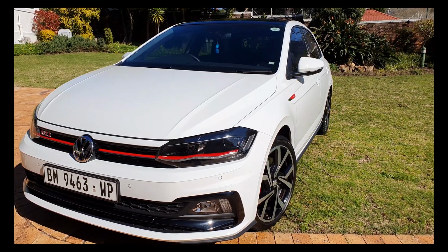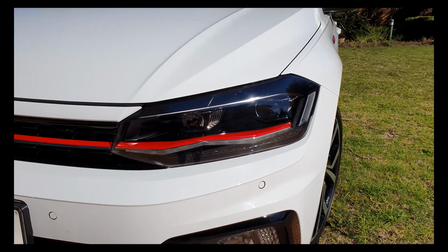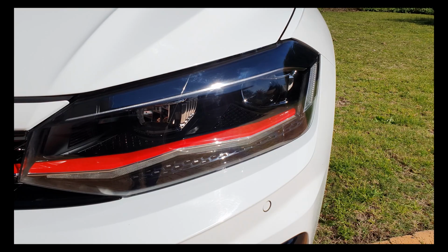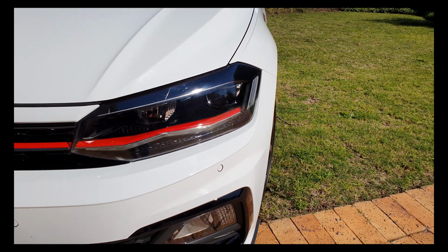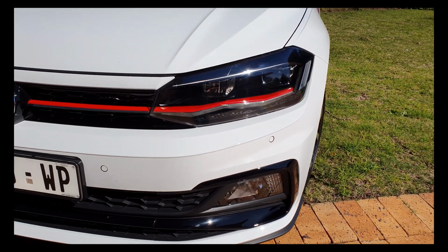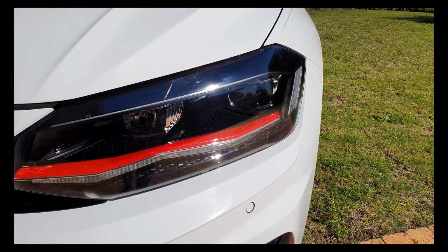It also comes with full LED headlamps, which are also an optional extra. This will set you back around 11,000 rand to get these ones. If you buy the Polo GTI, it doesn't come with the LED headlamps. It comes with those normal headlamps that you always find in the standard Polos. To get these ones, you have to pay 11,000 rand as an optional extra.